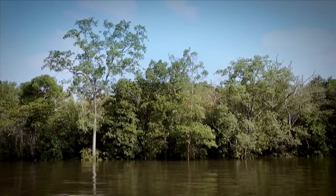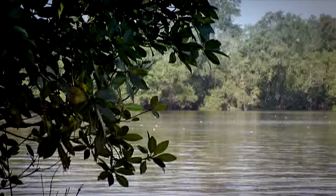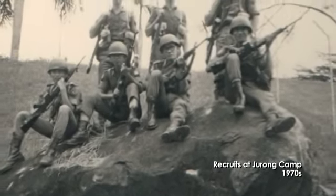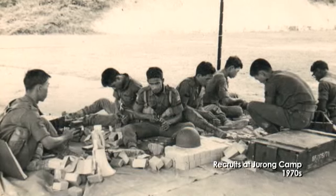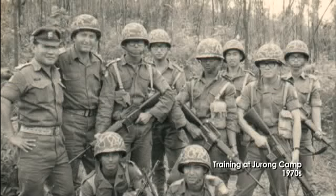Jurong Camp is still around today, but it is no longer the training camp for national servicemen. But back in the day, this neighborhood provided opportunities for fresh new challenges for its young men as they embarked on a new phase of life.